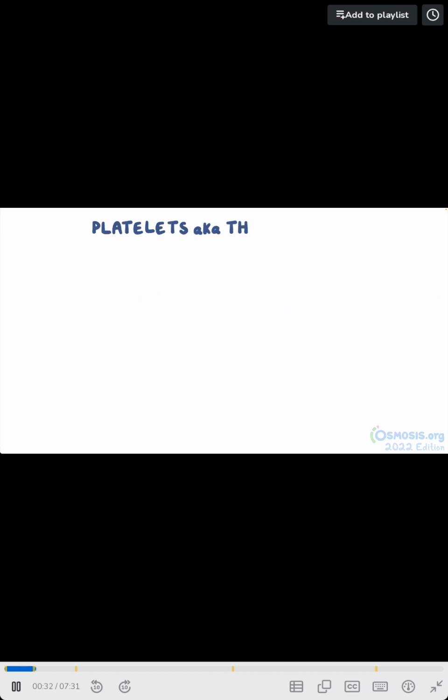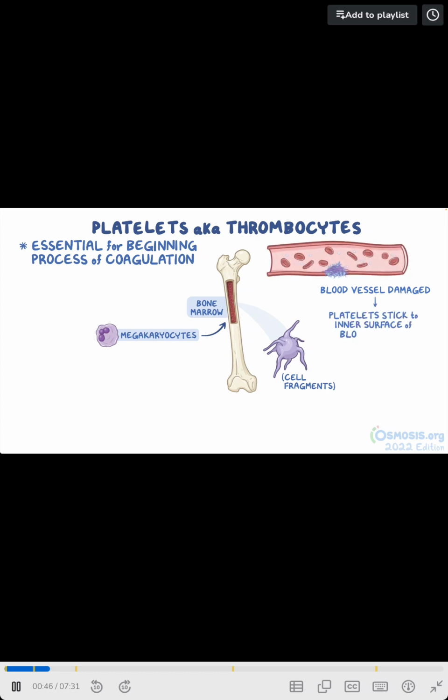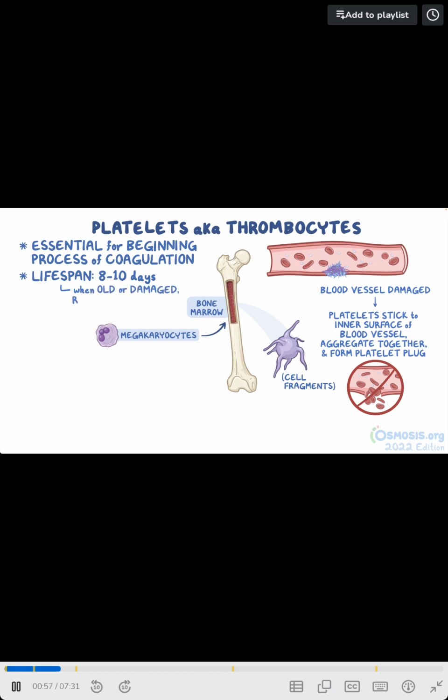Now, platelets, also called thrombocytes, are cell fragments created in the bone marrow from cells called megakaryocytes. Platelets are essential for beginning the process of coagulation. So, when a blood vessel is damaged, platelets stick to the inner surface of that blood vessel, aggregate together, and form a platelet plug to stop the bleeding. The lifespan of platelets is about 8 to 10 days. When they become old or damaged, they are removed by the spleen.